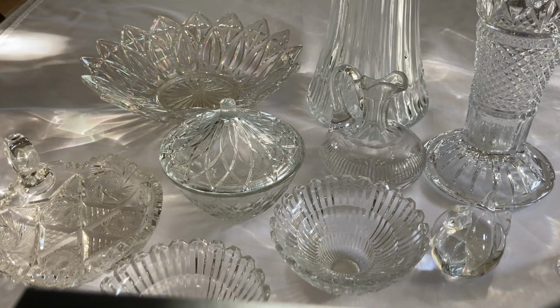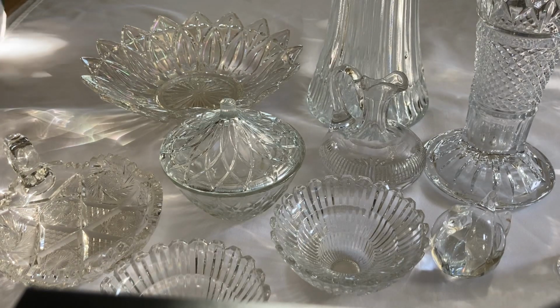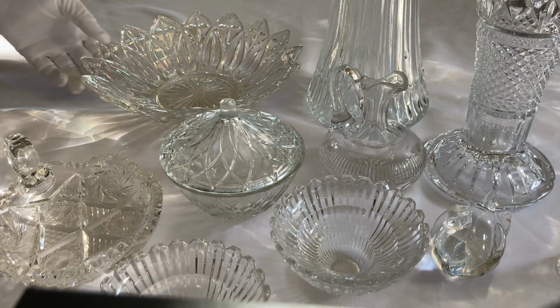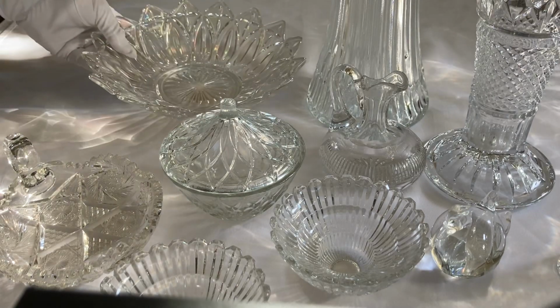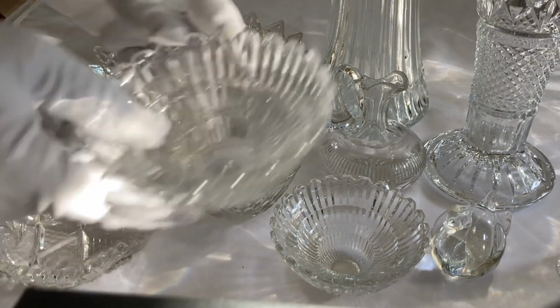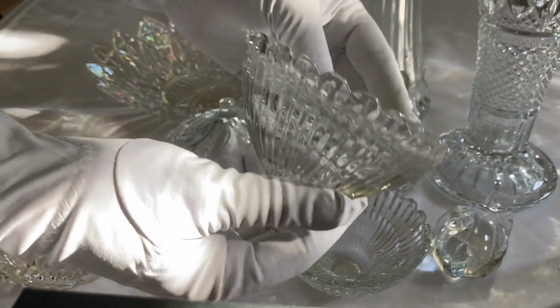If you have a choice between a punch bowl and a vase, get the vase. If you have a choice between a punch bowl and a bowl, get the bowl. It's going to accrue more value, at least in the short term, and it's a little more in favor in the markets right now. Formal dining pieces always do well. Decorative table pieces always do well when they're crystal.